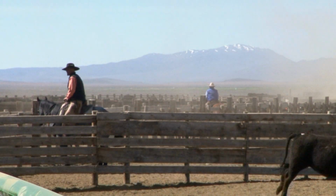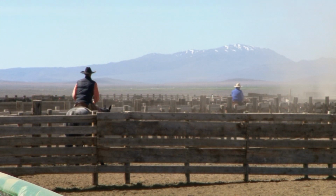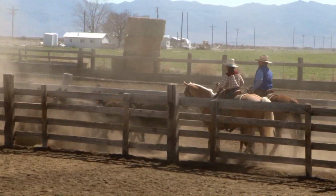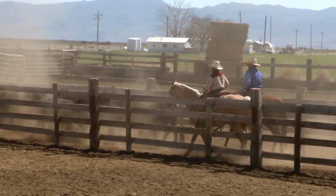The timed AI benefits us. We do sell some of these heifers that we AI, but we do keep some of them, and it benefits our calving crew because it tightens up the length of our calving season.